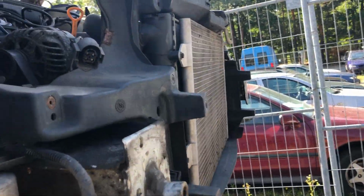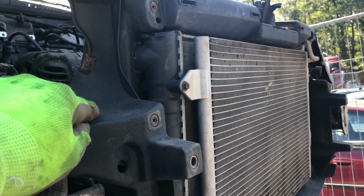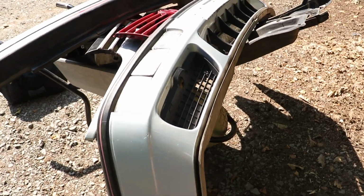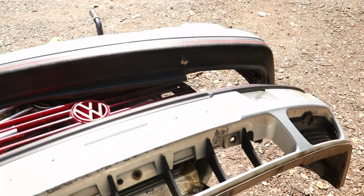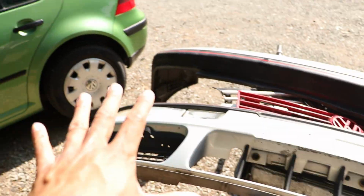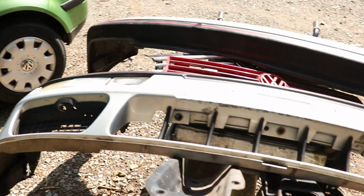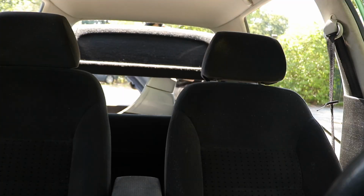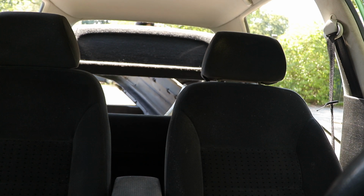Like I said, if someone wants this Euro rat support, I can snag it for you, but just not playing today. All right, I'm tired, I'm hungry, I'm thirsty. It's time to get out of here. I'll see you guys back at home. Definitely an awesome score for the day, and I have to fit all of this in the green car. It's doable. It should be doable. It better be doable. All right, here we go.